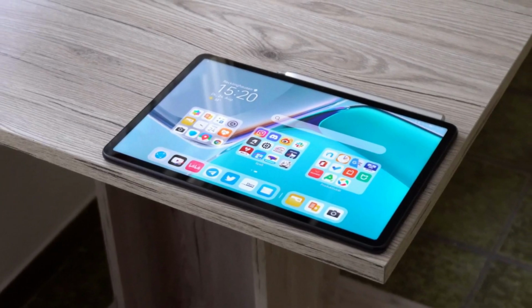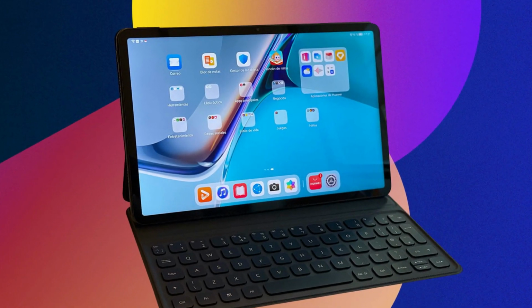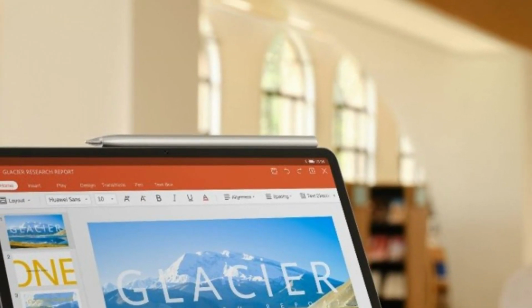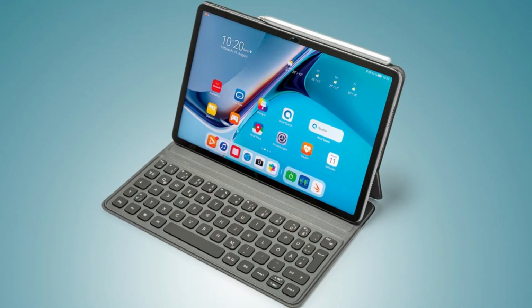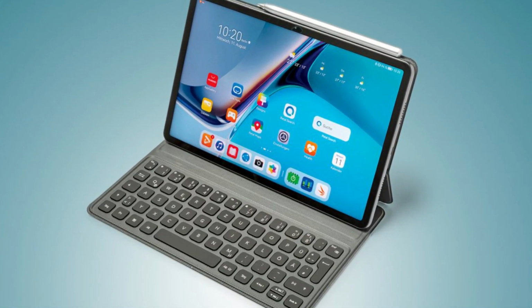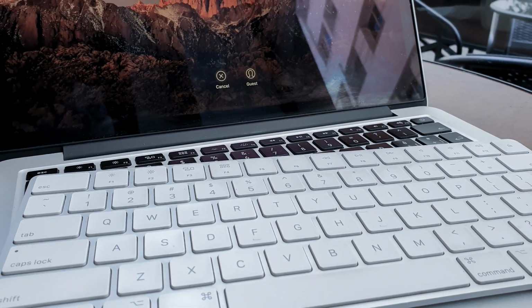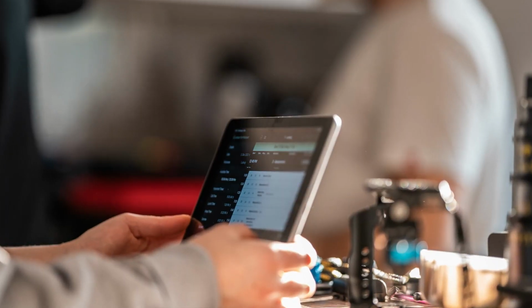The 10.95 inch IPS screen is stunning. It's sharp and bright, with a resolution of 2560 by 1600 pixels, 275 ppi, and a 120 Hz refresh rate. Huawei has included a reading mode that pushes everything into grayscale, which is a big plus point for me. The screen is very reflective, which makes working a little tricky at times.